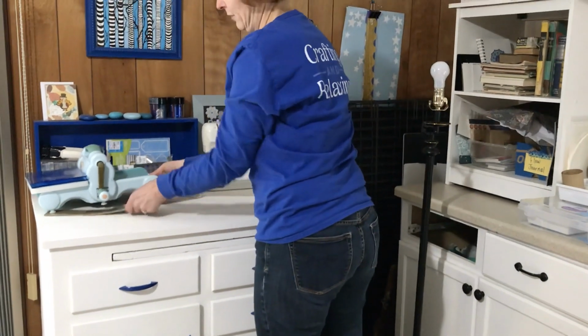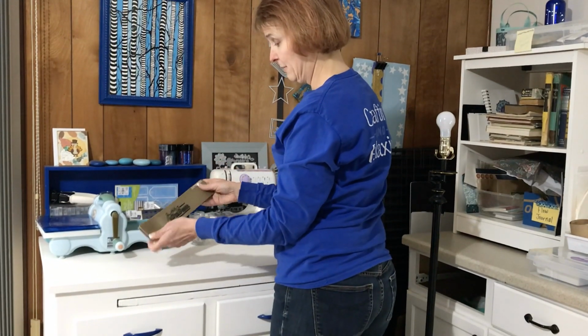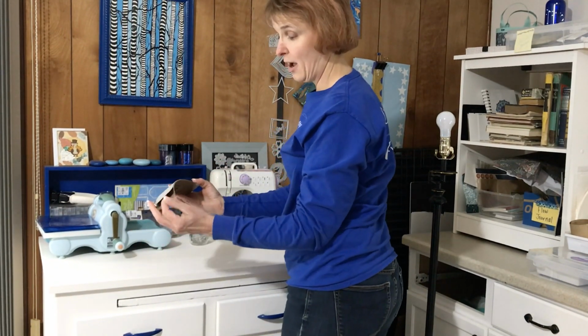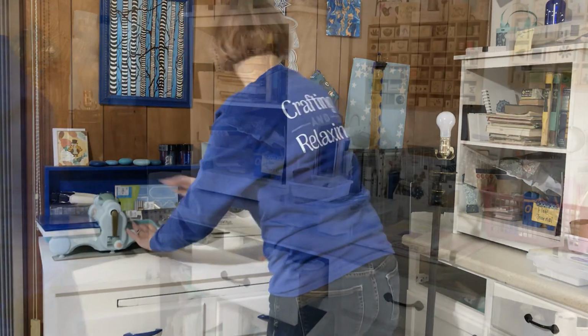Here's I don't know what to do with it. Do you guys have the paper rosette maker by Tim Holtz? Is it all bent and a hot mess? Should I throw this away? I don't know. Just put it back under it.